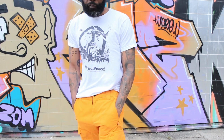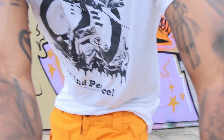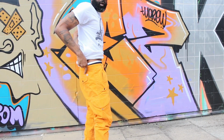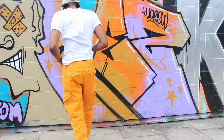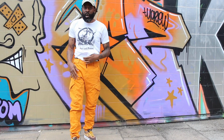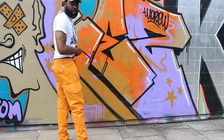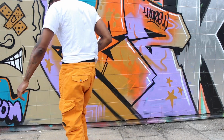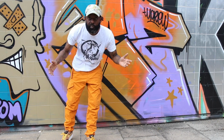Today, guys, we have the CP Company cargo pants. Very, very nice. And I told you orange was the colour of the day, and yes, it is. Look at these. Should we get into it? Let's get into it, guys.